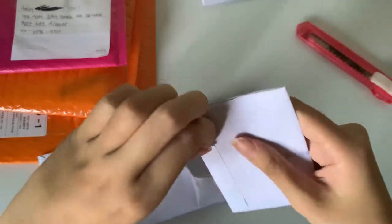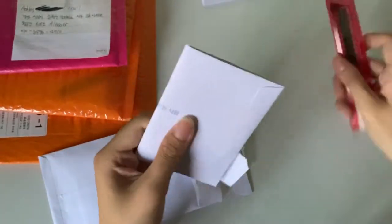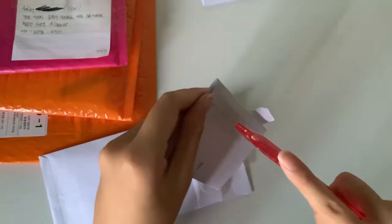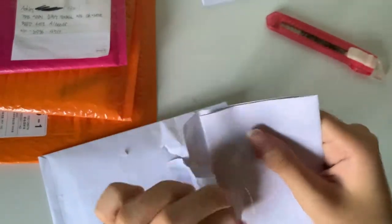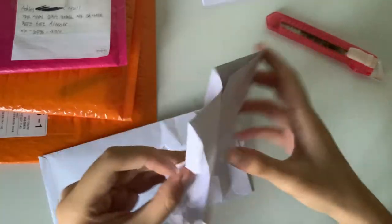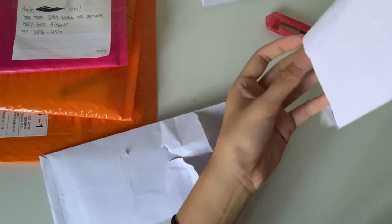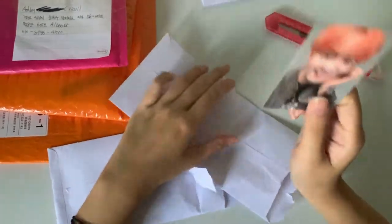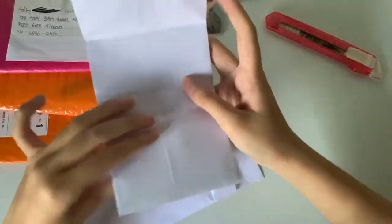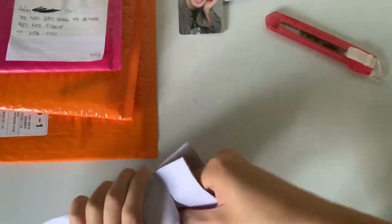Oh, okay. She put in so many. Oh, I think she was going to send it out already. Then I bought more. Yeah, so this is Yongmin's cards. Okay, wait. I need to open it nicely. So this is Yongmin's photocard. Yongmin's stuff is really hard to find in Korea. I don't know why, but yeah, he's also as popular as Woojin, I guess. Yes, his stuff is really hard to find.